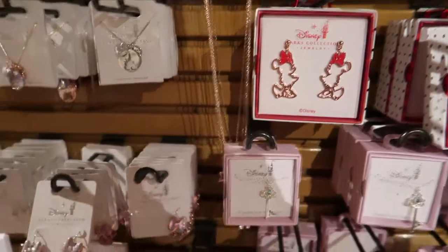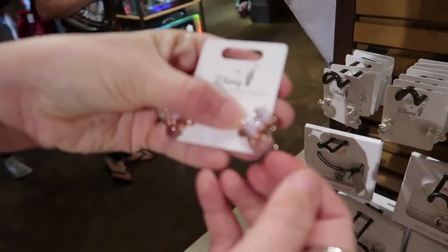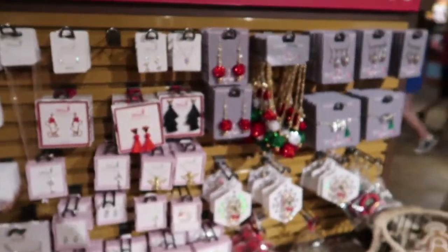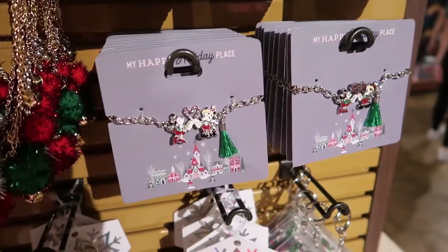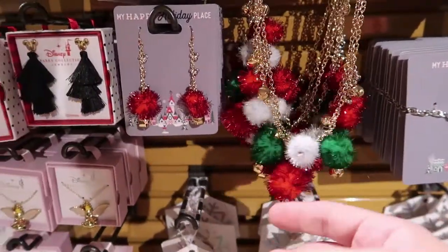I've never seen all this. Yeah, I think this side of it's new. Fun. Oh, those are nice. Oh, that's cool. Yeah, lots of little gifts with Disney. A lot of Christmas themed, holiday themed stuff. Little charm bracelet there, some more charms. That's kind of a little tassel, looks like a tree, some little pom-poms.